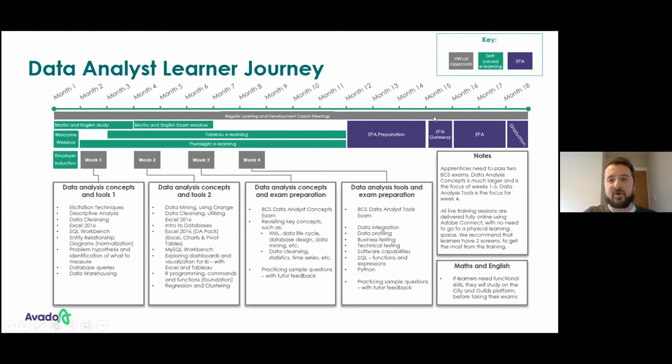They'll have something called an endpoint assessment at the end, which is about verifying all the skills and everything that they've learned throughout the program, and then what they'll gain at the end of the apprenticeship program. In this example, they'll gain the data analyst level 4 standard, but they also have certifications as well, which they'll gain as part of this particular program.